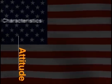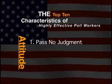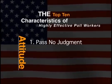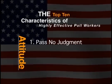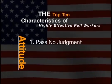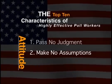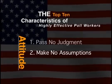So let's jump right in and look at numbers 1, 2, and 3 in our top 10 list. You will notice that they all have something to do with attitude. The number one characteristic of a highly effective poll worker is that they pass no judgment on a voter's abilities, behaviors, dress, or demeanor, and they maintain the utmost respect for each voter. The number two characteristic is that they make no assumptions about what the voter should have known or done.